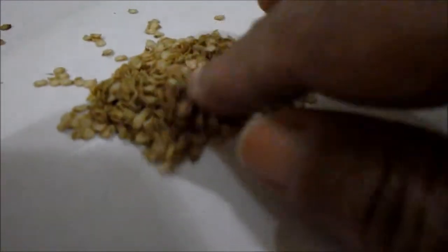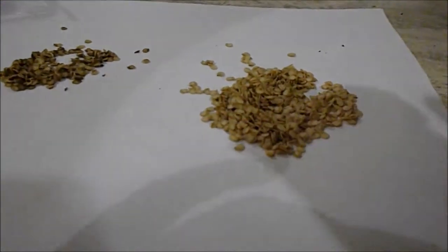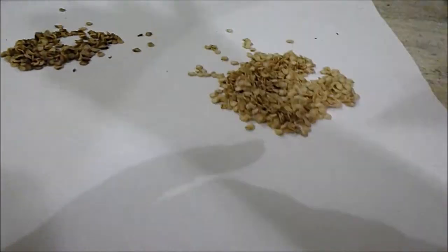So saying this, look at how black this one looks, and look at how lighter this one looks. So these are the good ones. And now I'm going to give out these. These are from my... I put another thing. I put an N. That means that this comes from my garden. Okay? This one comes from my garden.